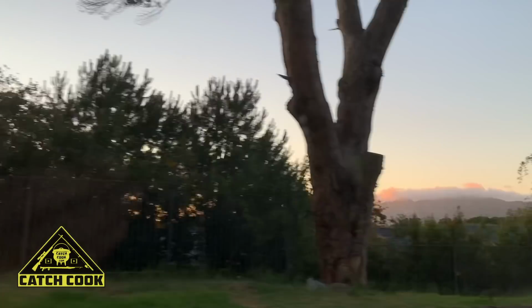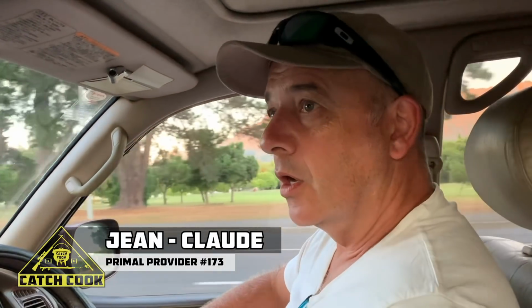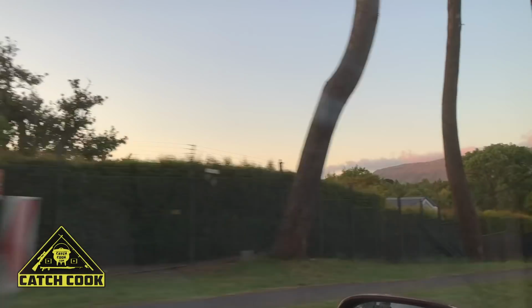Good morning from Cape Town, South Africa. It's 6 a.m. We're about to go to launch at Hout Bay and head to Komiki to catch some spiny rock lobster, which we call crayfish.